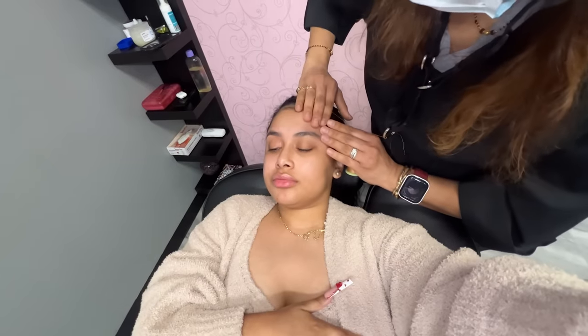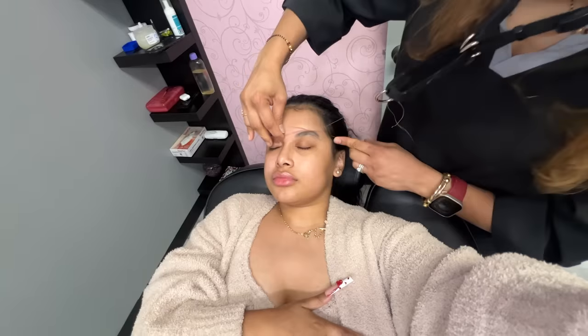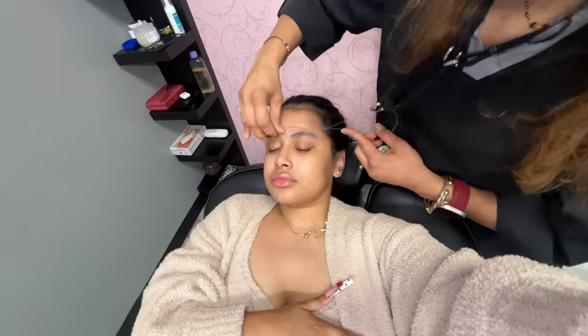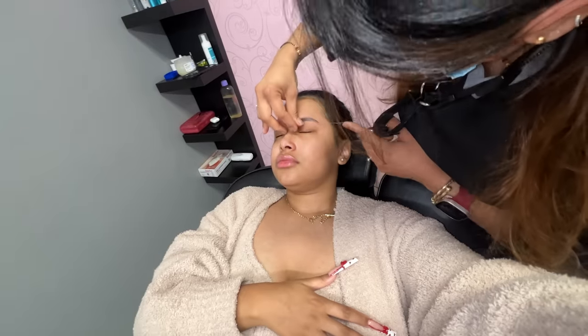When I first started getting my eyebrows done, I used to do wax. So I feel like threading is better. Wax is a little less painful, but threading is just overall better. It lasts longer and the results are just better overall.